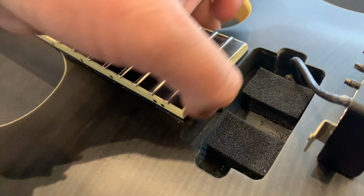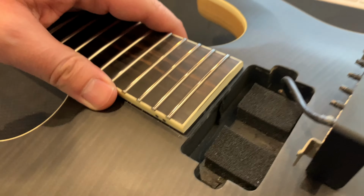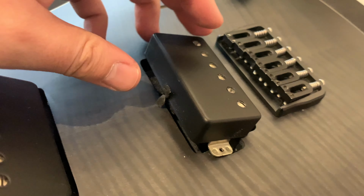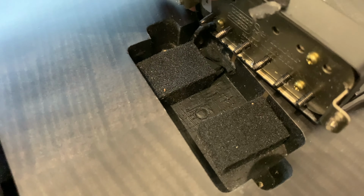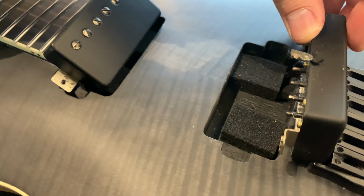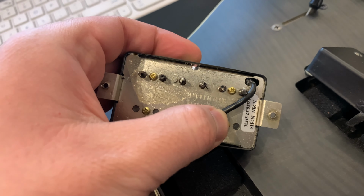Here, it's more visible. And I wanna be careful with this open pore finish, carefully moving the pickup out of the way, not scratching it, to reveal the bridge pickup cavity. Insulation foam pushing against the pickup. And some black shielding paint. The pickups are an interesting choice.